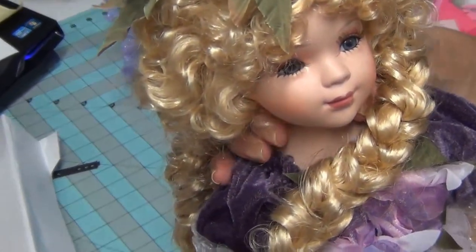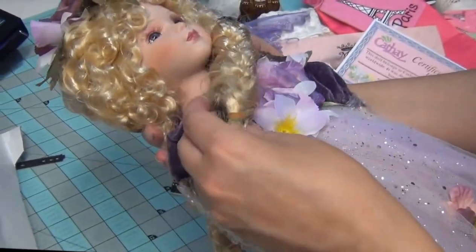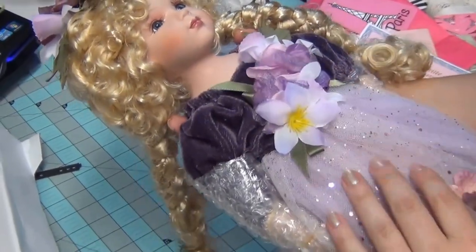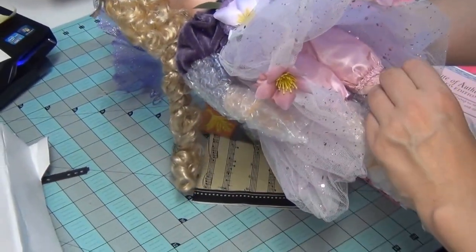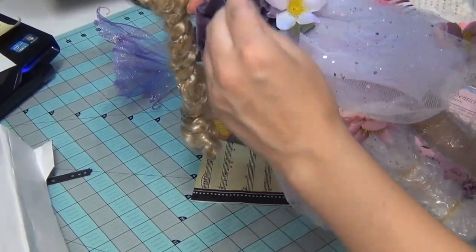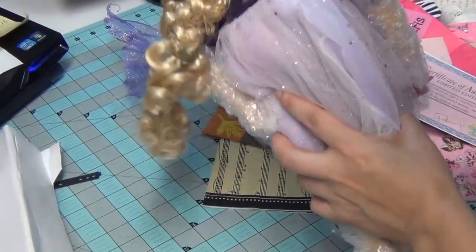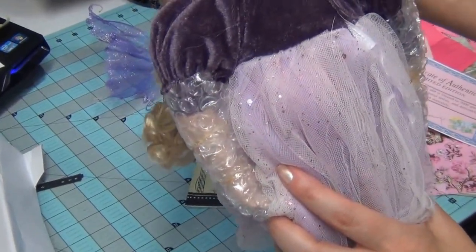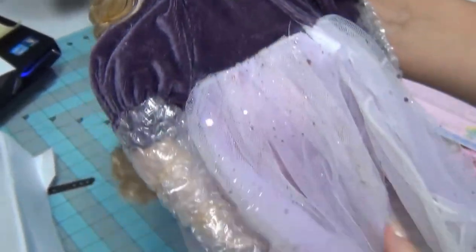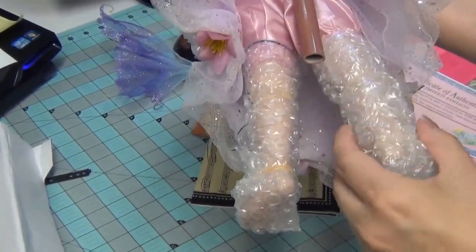Look at her face. Look at her. Oh my gosh, her hair. Oh, this is my first doll. I do not have those dolls that you guys have. Oh, she is stunning. And here is the stamp on her. And OMG, so that's how you display her.